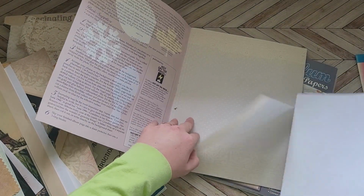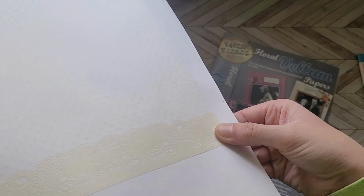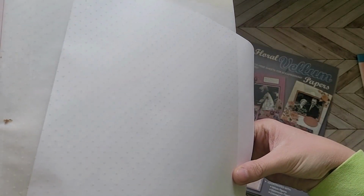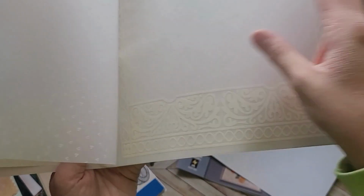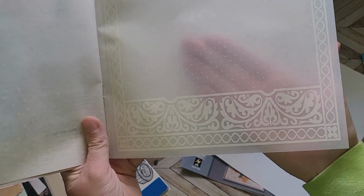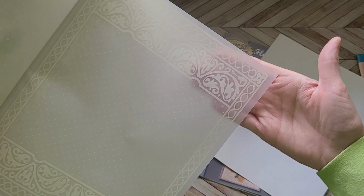Then look at this pattern. It's like a beautiful lace trim on the bottom of the page with little light polka dots through the whole thing. Beautiful. And every page is a different design. This one's just little dots and triangles throughout the whole page. This one's got polka dots in the middle and this beautiful trim on the bottom and down the sides of the page.